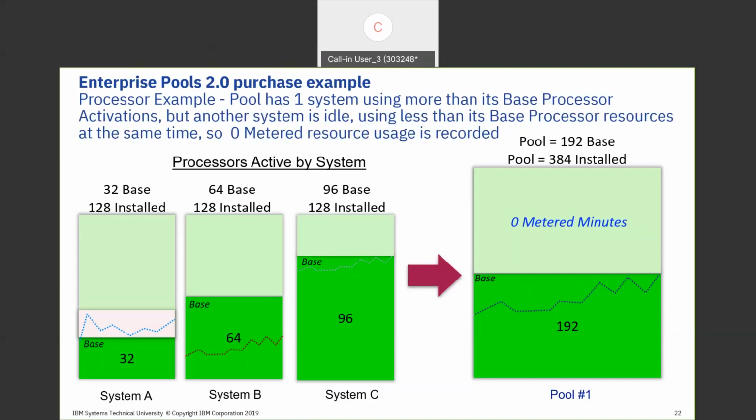So across the whole pool, the Cloud Management Console is able to detect the fact that the usage across all the different servers adds up to less than the base that is in the total of the pool. And that means you don't have to pay for anything else. It's all free within the capacity you've already purchased within the base. So no additional charges involved. It monitors and lets it happen and controls it as you go along.